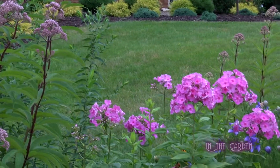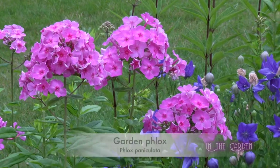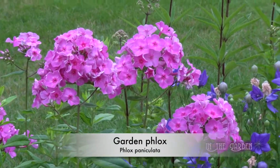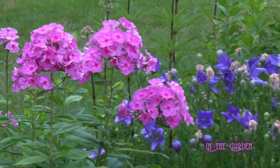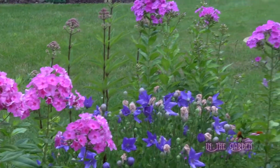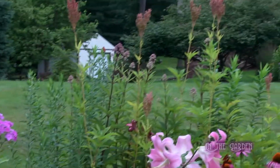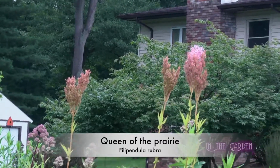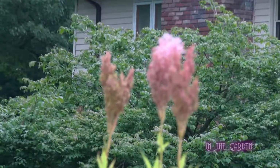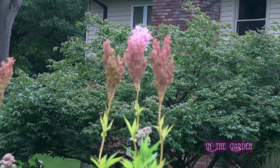You've got phlox. Phlox have been here for a long, long time, and when I thinned it out to move Joe Pye because he was growing too tall, this one's a volunteer. I have some others that I did move out of the bed, now in the back of the bed. And Queen of the Prairie, which is the tall plant you see, I don't have its formal name, it takes over a garden. So I had to pull and pull and pull a bunch of it out in order to put some new things in. But I love it.